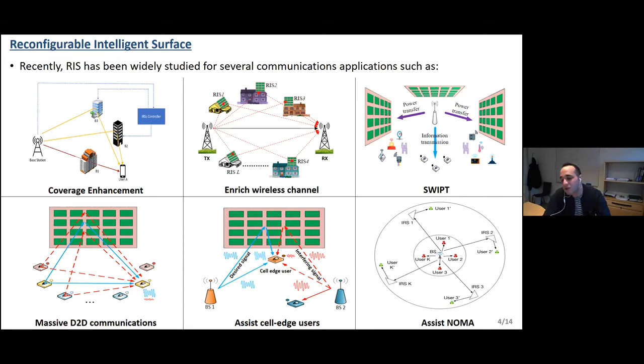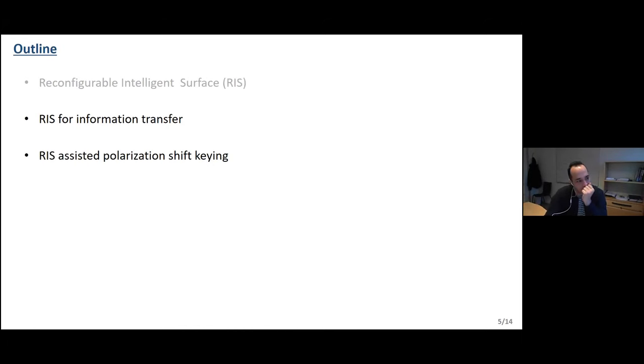Also, it can assist non-orthogonal multiple access, where non-orthogonal multiple access targets the multiplexing of multiple users on the same time, frequency, and the same orthogonal channel. However, non-orthogonal multiple access is not always preferable. It's preferable only if the channel vectors between the users that we are going to multiplex are more aligned. So we could use RIS just to align the channel vectors between the users that we would like to multiplex together. And all these ideas depend on one thing, that we try to program or control the propagation environment itself.